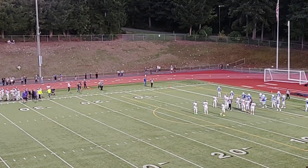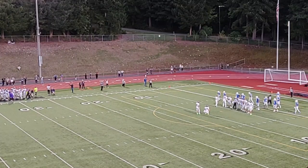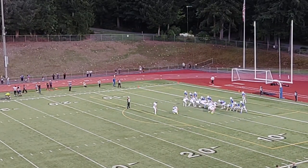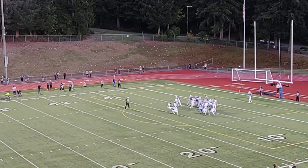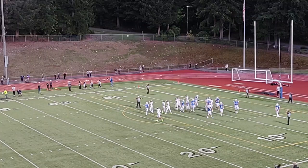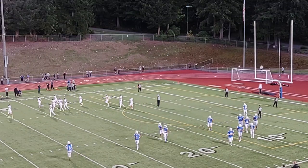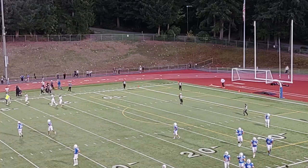Nice pass from Dawson Anderson, throws it over the middle, caught by Anderson, and he races into the end zone. Now the extra point. Here's the snap and a kick. It is blocked again at the line of scrimmage. So it's no good. With 2:06 to go here in the first half, the PAT is blocked. It's 14-6.